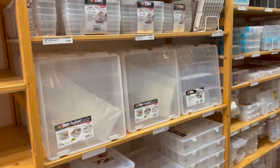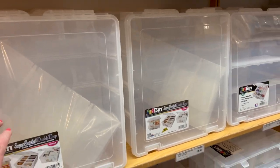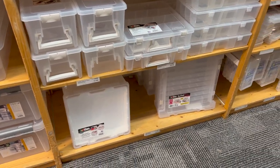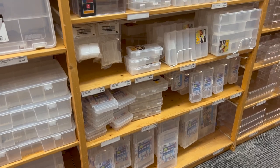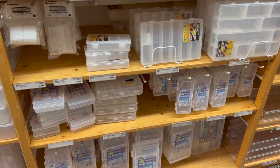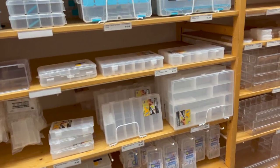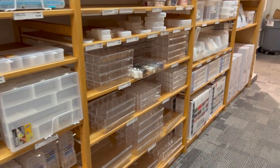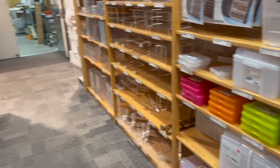Well, they have some art bin stuff. That's cool. I'm always looking for these for washi tape. I know they make one. See, they have all kinds of little containers here. Kind of reminds me of Harbor Freight, but of course they don't have the removable boxes. Wow, they have so much, y'all. I mean, you could just get so organized here.